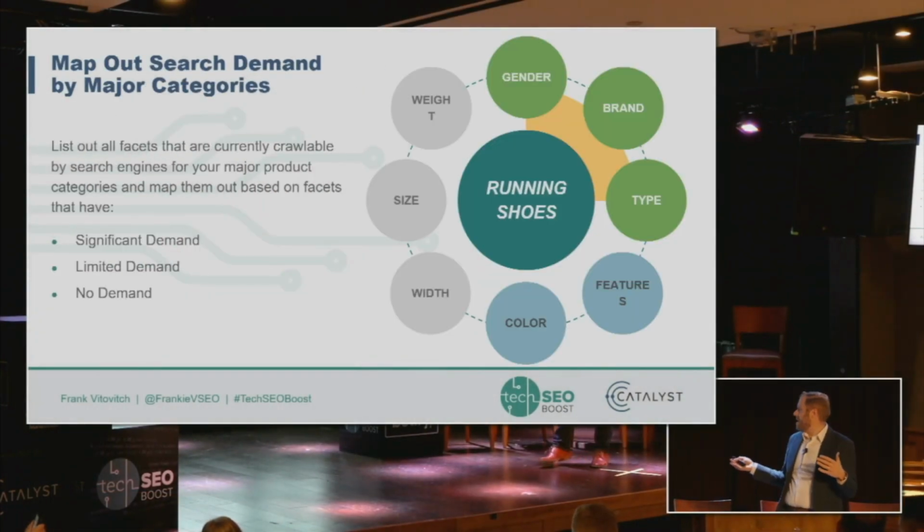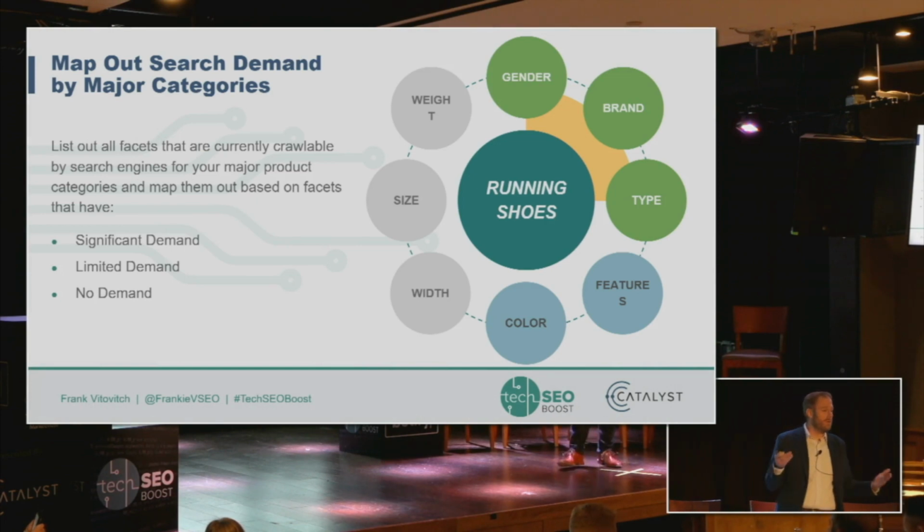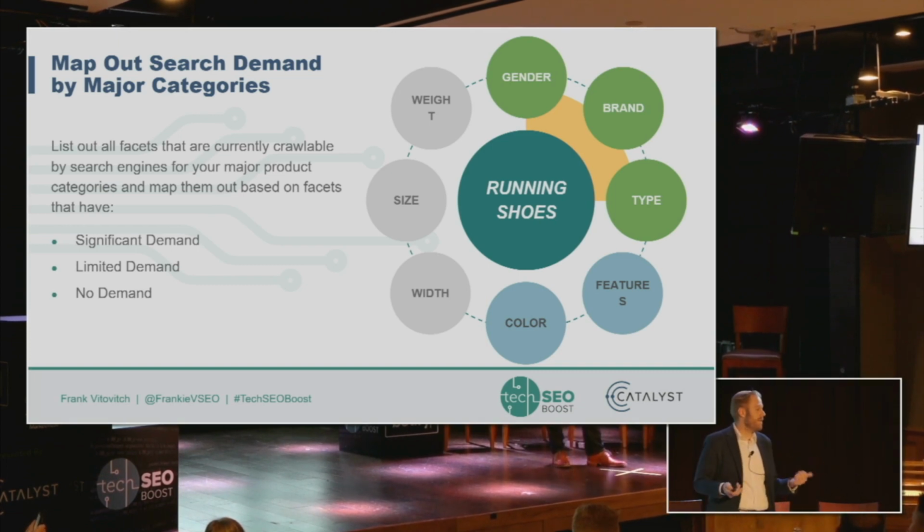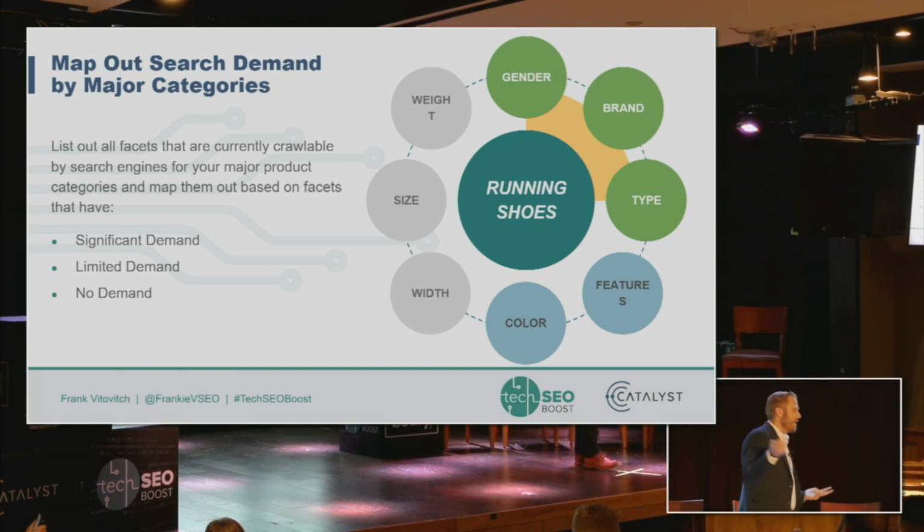Once you have that, again, this is just an example of something that you could do to determine what we should be doing with our facets. Take your biggest categories, map out every single possible facet, and then figure out which ones have real demand, which ones have some demand, and which have none at all. So that was the little color coding here.